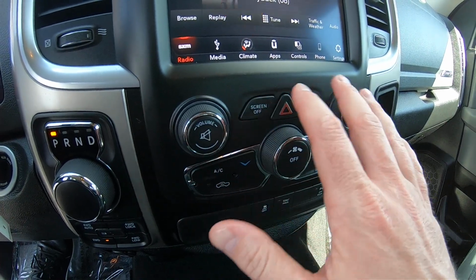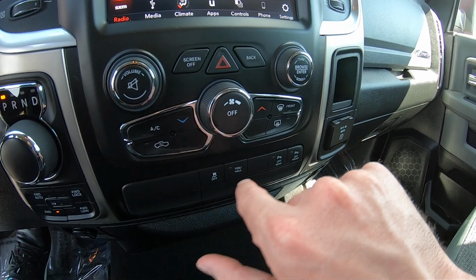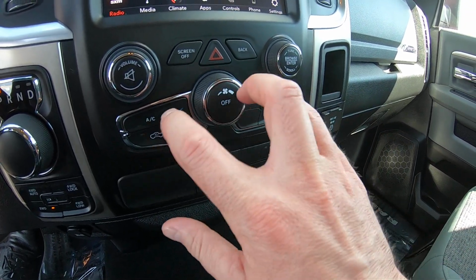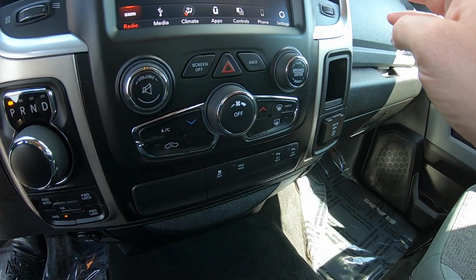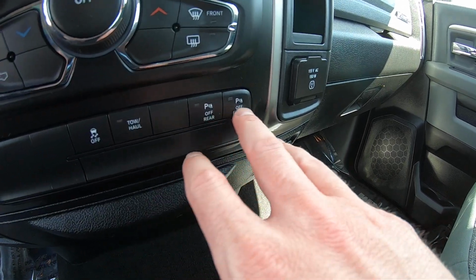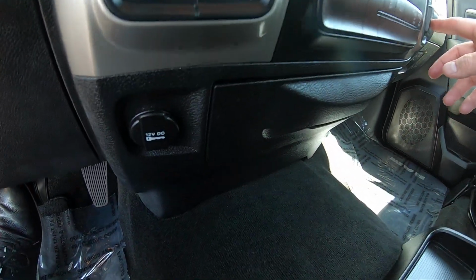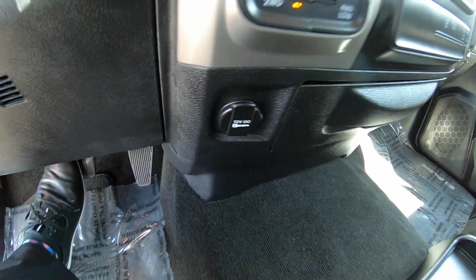You can operate your radio right here from the 2 outside knobs, and right here in the center you have a second option when it comes to your climate control, so you can operate it right here with these sections or inside the radio. Tow haul button, like I said, you do have the front and rear monitoring system. The buttons for those are right here. AC plug built in up front. You also do have a 12-volt DC down here also.